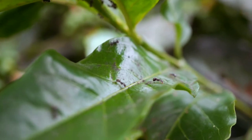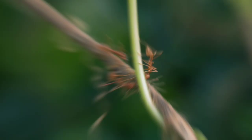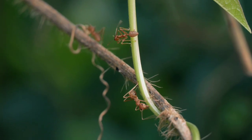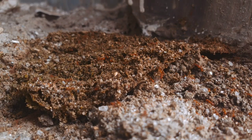Despite their small brains, ants achieve complex behaviors through collective intelligence and teamwork. Ants are the most populous insects on Earth, numbering between 10 to the power of 16 to 10 to the power of 17. They rival humans in organized social structures and often engage in wars over resources and territory.